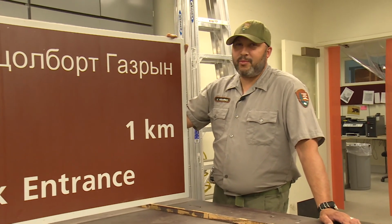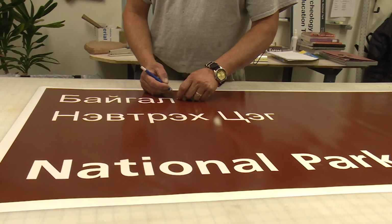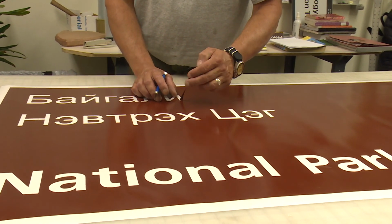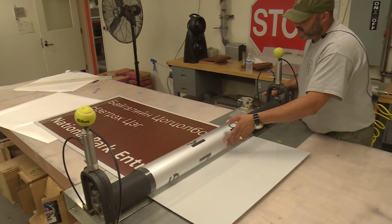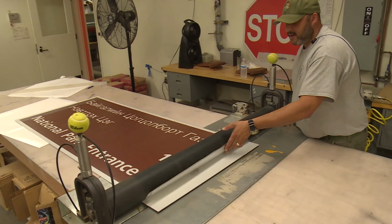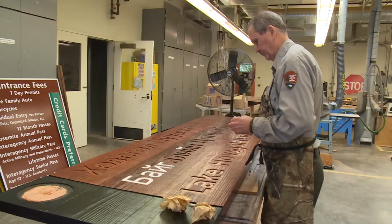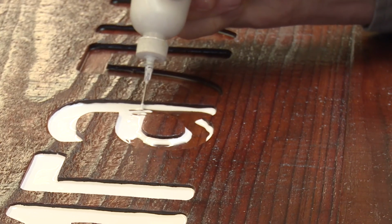So yeah, I think the fun part of working with this sign and this project is the bilingual aspect of it, and working with the Mongolian text and font and making that match up with the English version and putting it all together and making it work. We haven't really done that a lot, so it's sort of a new adventure for us. Sign makers laminate metal signs and hand paint letters onto wood signs.